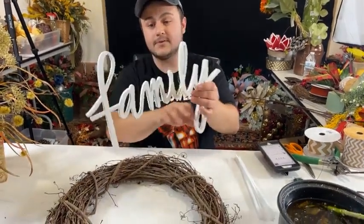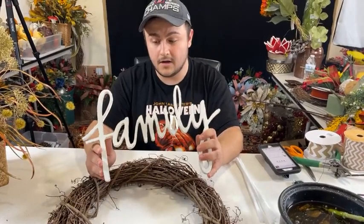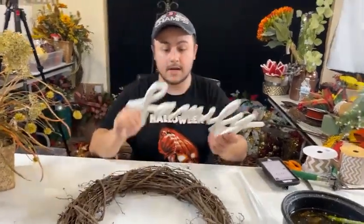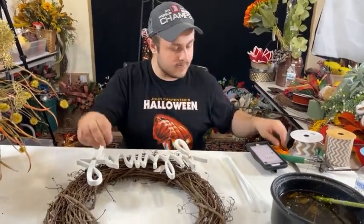So tonight we're going to be using this sign. I picked it up a long time ago. It was 14 bucks from Hobby Lobby. It says family, of course, and we're going to be putting that on an 18-inch grapevine.